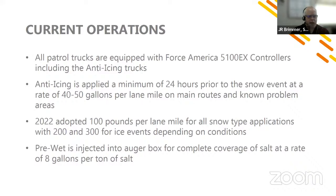So with that, this gives you a little bit of where we're currently at now. Starting from about 2002, by now all of our trucks are using the Force America 5100 EX controller. And we're even using that in our anti-icing trucks.